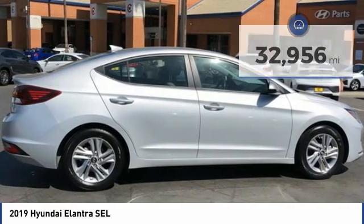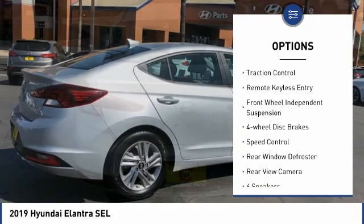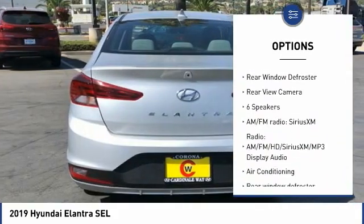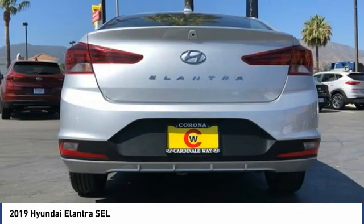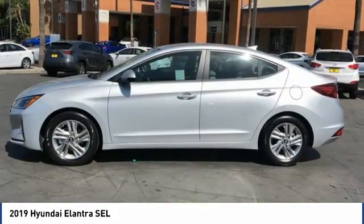Here are some of this vehicle's great options: blind spot monitor, electronic stability control, brake assist, traction control, remote keyless entry, front wheel independent suspension, four-wheel disc brakes, speed control, rear window defroster, rear view camera. Come see the car for yourself.